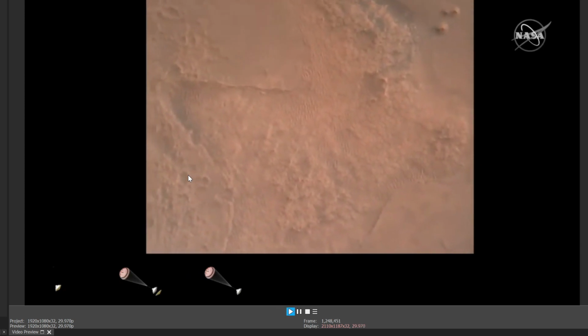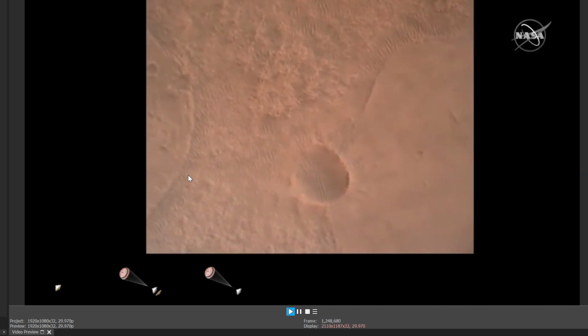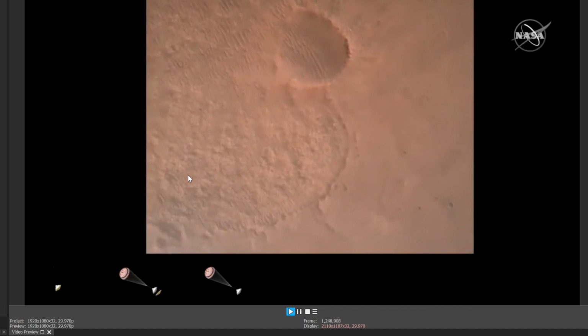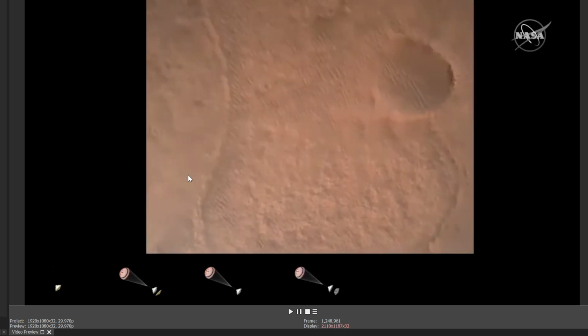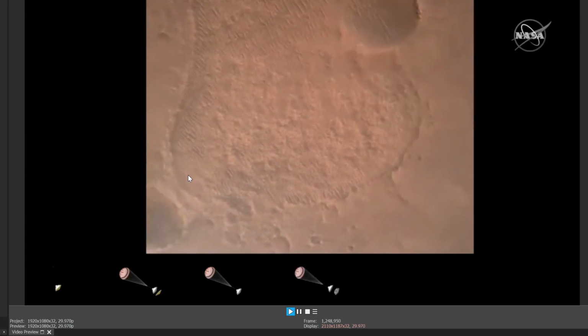LVS valid. We have confirmation that the lander vision system has produced a valid solution and part of terrain relative navigation. Timing. TBA is nominal. We have timing of the landing engines. That's the separation. That's the backshell separation, that little puff. Whee! Little puff. That's backshell separation. We are now free falling, right? Well, we would be free falling if it didn't have these thrusters.